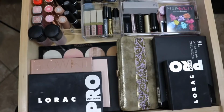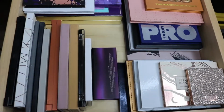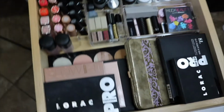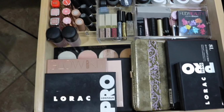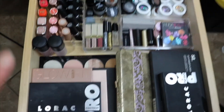So I think this works better for me, because that way I know that this top drawer right here is just eyeshadows, so I can always reach to this drawer, and then anything that has to do with contouring palettes, bronzing palettes, highlighting palettes, they're gonna be down here, and any lipsticks. So that just works good for me, at least.